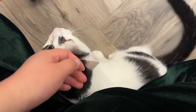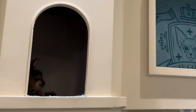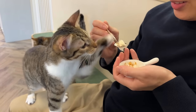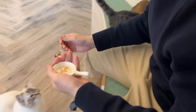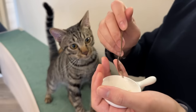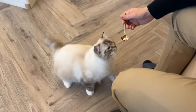This is not a hiding place. This is the cute one. Oh my gosh, they're all fighting. Thank you for being patient. Wow. This one's so aggressive. So aggressive. Just like Ollie. This one like Ollie. They're very demanding. Aw, this one is so cute.